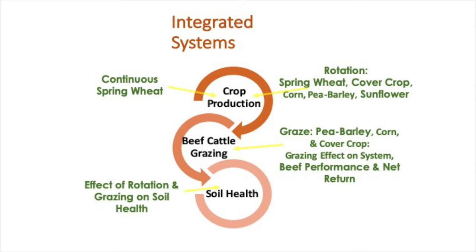Beef cattle. In that crop rotation, we tend to graze pea barley, we graze corn, and we graze cover crop. Nobody grazes corn. Okay, so this is different. This is unusual. That's the goal. I'm not going to follow the farmers that want to raise corn and soybeans. It's not my interest. The central part of the United States does that. But in this case, we're looking at how can we turn these crops in this rotation into money.